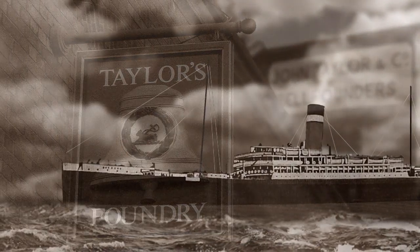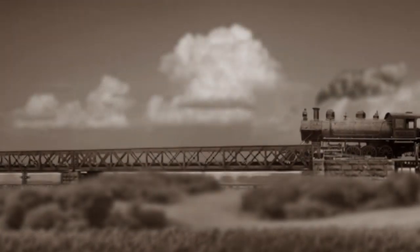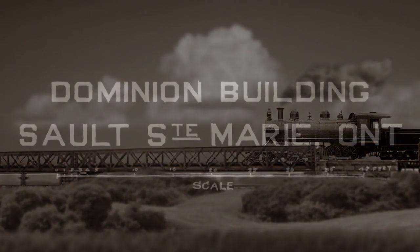Both the clock and bell were shipped from England aboard the SS Tunisian to Montreal. From there, they were shipped to Ottawa for inspection, before being sent by train to Sault Ste. Marie.